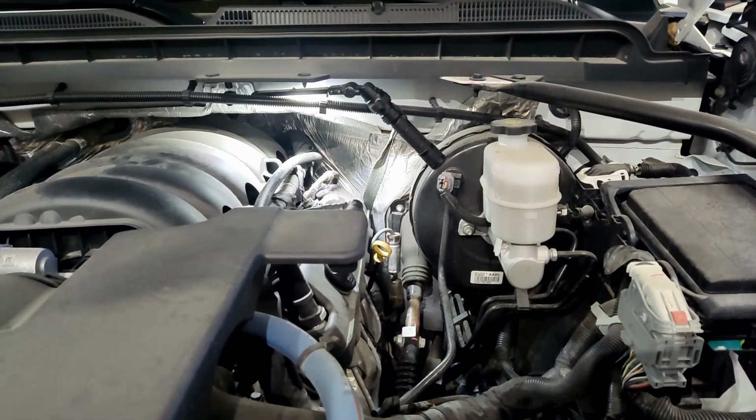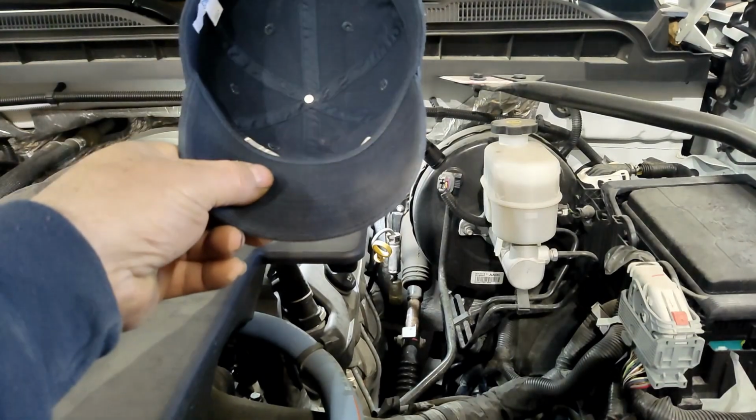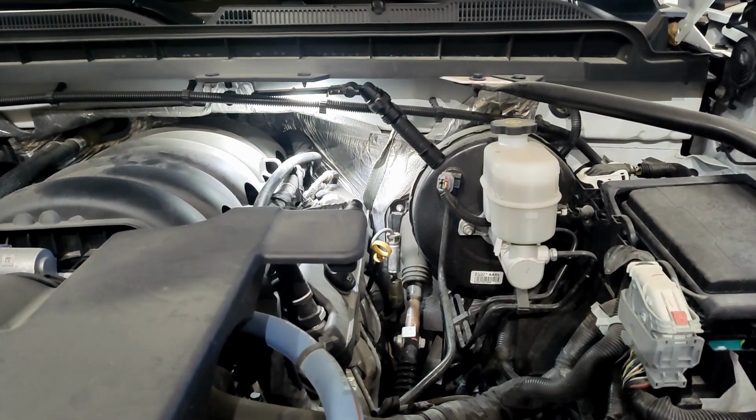Okay, I went and cleared the codes. We still do not have any spark. That's just a little reflection there. Okay, it's either got to be the coil or coil control. Number 7's still counting on the misfire. I'm gonna go shut it back off.